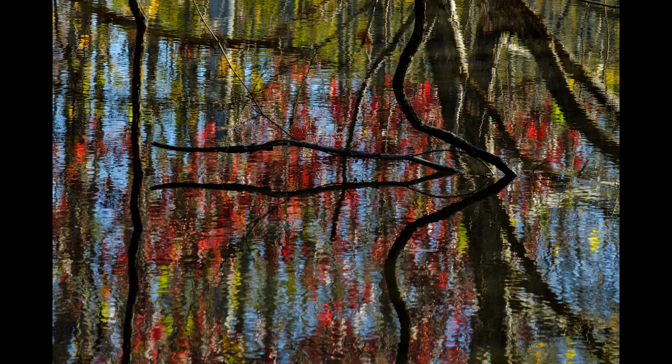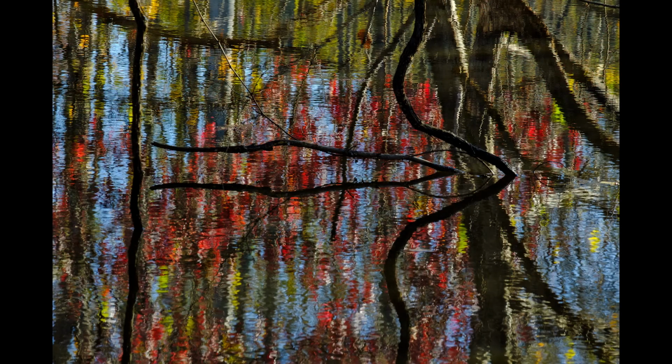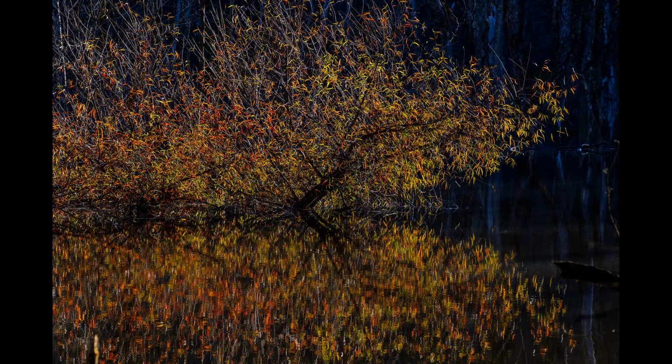Now, I did find some reflection shots, a little bit abstract, surreal, yet the light was starting to get harsh. It was a strong sunlight coming in. It was mid-morning, yet the sky colors, the deep blue was showing through, and it made for a nice backdrop for the red colors. I had to take one final shot of my golden colored willows, so I zoomed in tight on it, and that gave it kind of a surreal image with its reflection on the water.